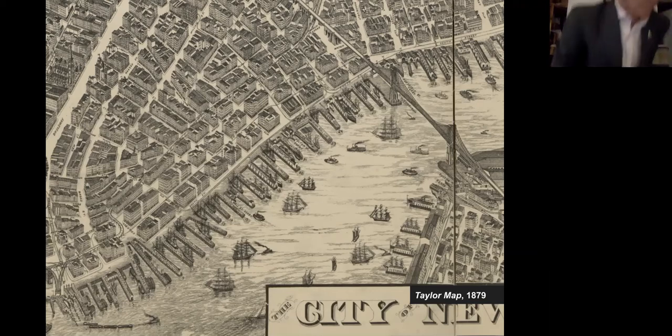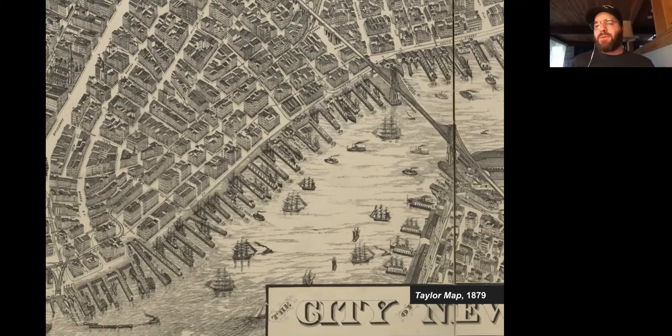I love how this image is from 1879, but it would be another 4 years before they actually complete the Brooklyn Bridge. But you can see it here on the map already. So they were anticipating that. So why don't we cut over to Doug and see what we can see from the water.